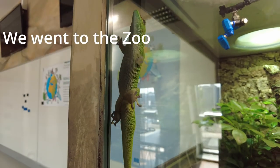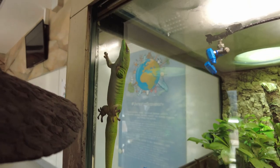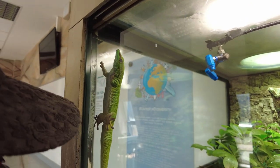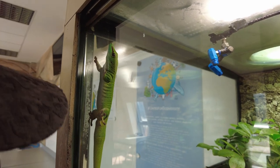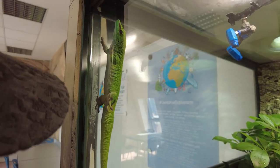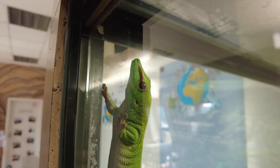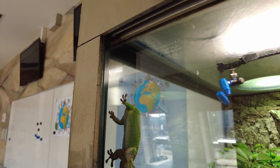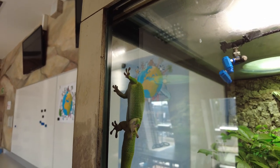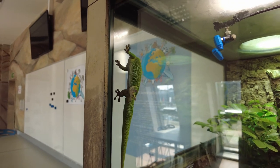Oh, look at his feet. Wow, that'd be cool. We've got little suckers. Well, not suckers, it's kind of lined suckers. He's an interesting little chap, isn't he? Apparently, it's a Madagascar giant day gecko. Wouldn't have thought he's that giant. He doesn't look that giant.